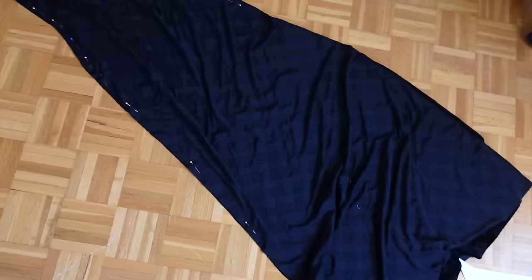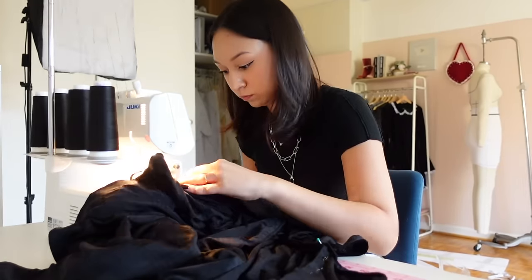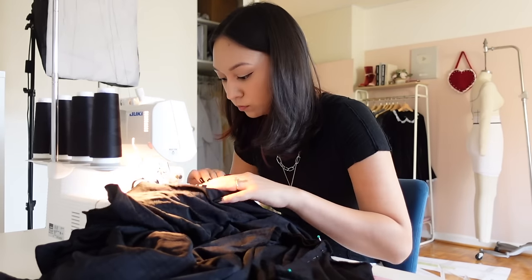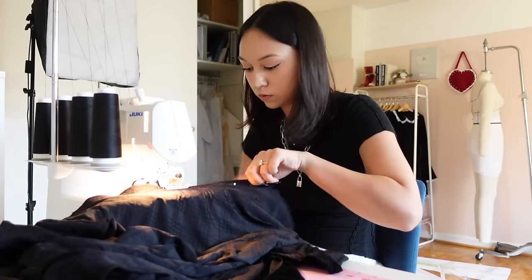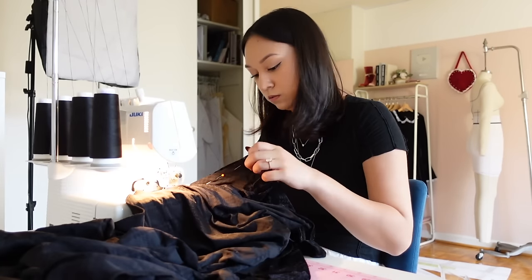So easy. Oh, and I forgot to mention, I am doing a slit on one of the sides of the dress. So if you want a detailed tutorial on how to sew a slit in any seam, I'm gonna link a video on the top of the screen, one of my old tutorials, and I'm gonna link it down below in the comments so that you can have that reference.